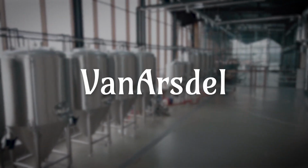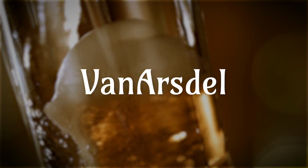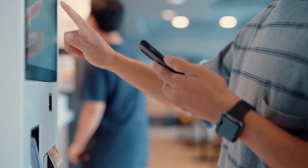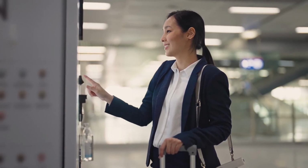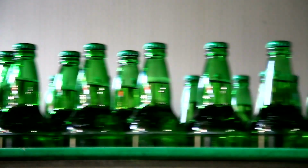Van Arsdale recently won a hard-fought deal to supply a new line of alcohol-free ales in over 1,000 grocery stores. Included in the deal are AI-powered kiosks that can engage with consumers. Now that they've won the deal, they have to deliver the goods and equipment on time and in the correct volume. Van Arsdale's customer service manager receives a call from one of the store managers.